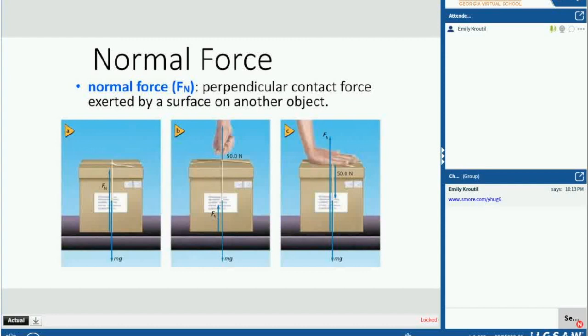If you have a surface that's angled like this, then your normal force is going to be perpendicular to that. So it's going to be straight up and down from the surface. So this should be a 90-degree angle. Sorry, there's a little thing in my tablet that's causing a little break. But anyway, that should be 90 degrees. So that's the normal force.